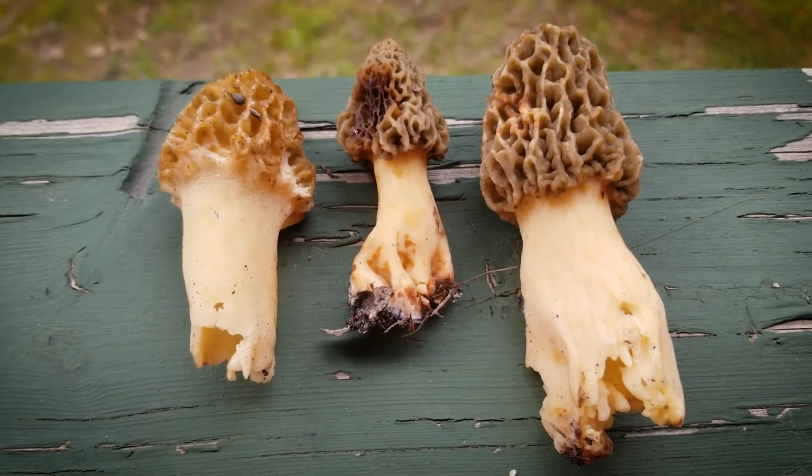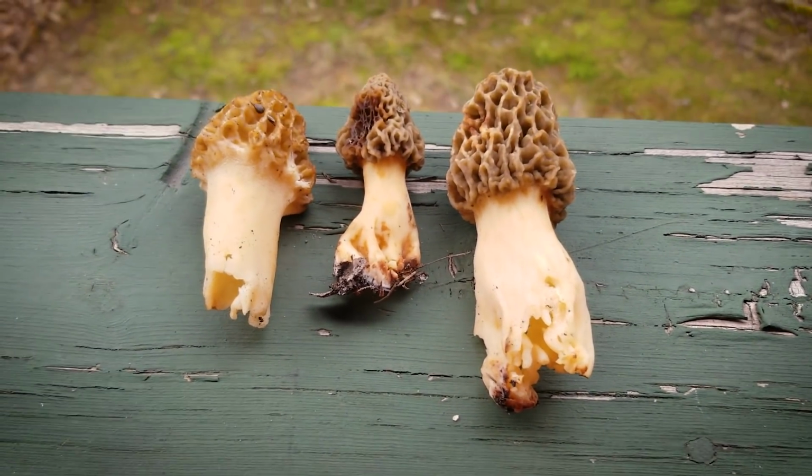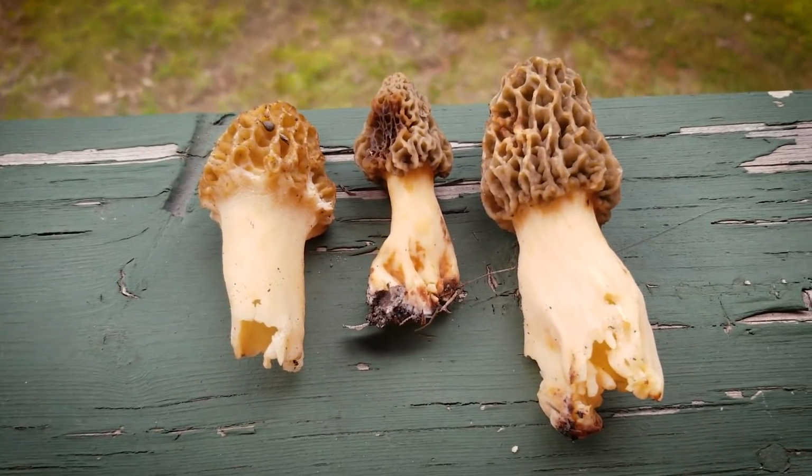We also just found today, for the first time ever, morel mushrooms on our property. I think I found 3 and Dan found 1. So tonight when we have our dinner, when we get back, we'll keep you guys with us for that part. We're going to cook them up and have them with our steaks.